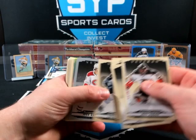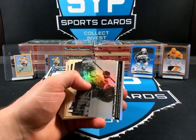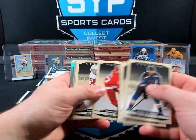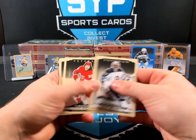Josh Anderson and Sammy G. Rainbow for the Avs. Andreas Janssen on the silver. And Timo Meyer wire photo for the Sharks. Ronnie Attard and Sebastian Aho. That is the gold rainbow version for the Carolina Hurricanes. Going to Jeremy.